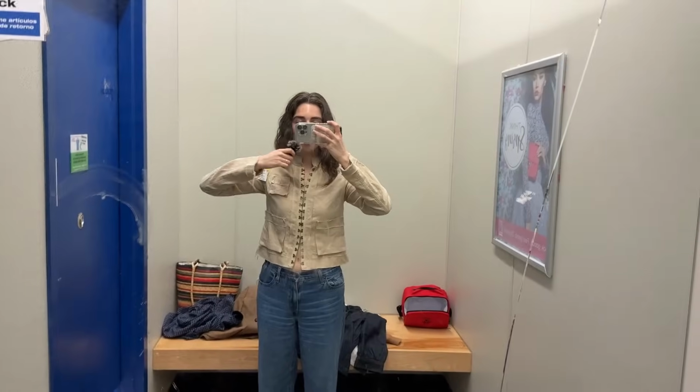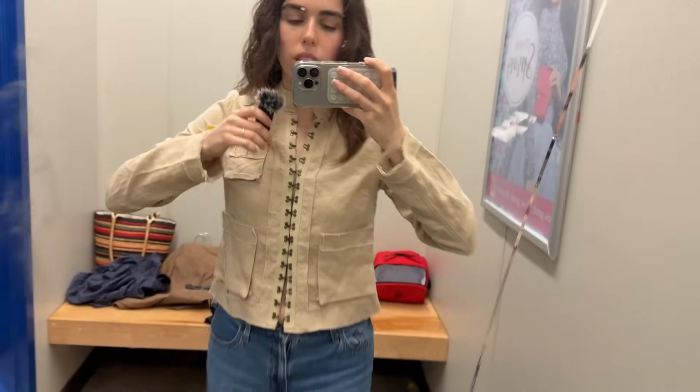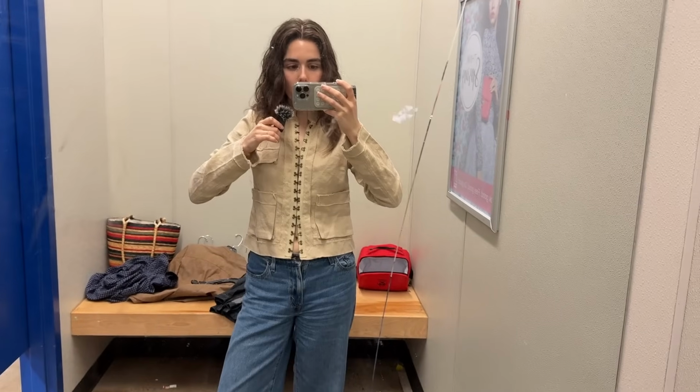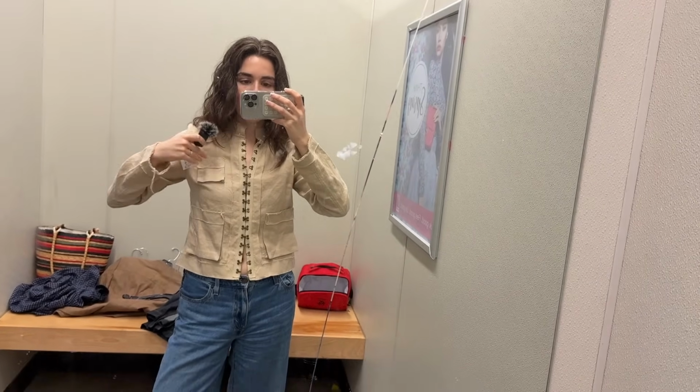Okay, I'm obsessed with this. The little hook and eye top. I literally got lazy while I was doing them because it took so long. So I started just doing every other one. But it's just so cool. This is just a closure you don't see. I love all the distressing.